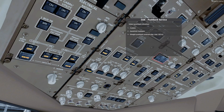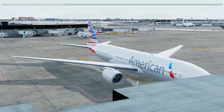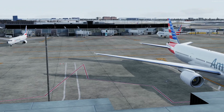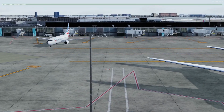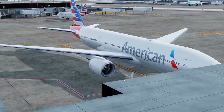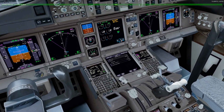Quickly need to do a quick edit. While I was doing it, I was just seeing there's the 737 just going out, so let's wait another second here. But release parking brakes. He's holding short. Okay, I think he's actually waiting for us. Okay, so let's get going now. Release parking brakes. Like this, and start the block time.